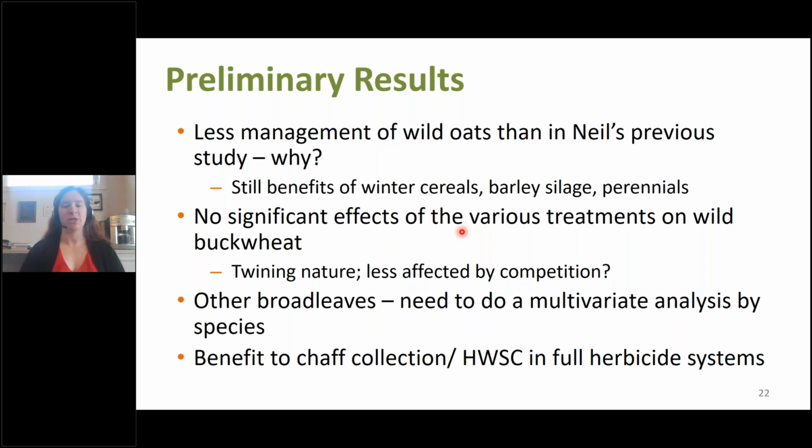So that's an area I really want to dig into. However, even though we saw less management, we still definitely saw benefits of winter cereals, barley silage, perennials, and increased seeding rates throughout the study in terms of managing wild oats. Those are tools and tactics that can definitely help.